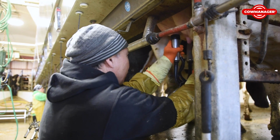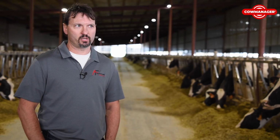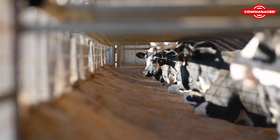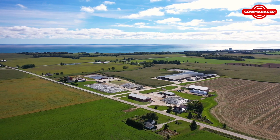This is a system that's definitely paid for itself, and you can see it pretty easily just looking at records year over year on treatments or sick cows, cows leaving and why they're leaving and stuff like that.